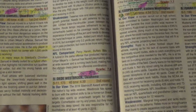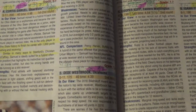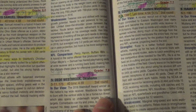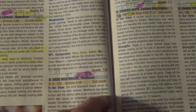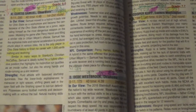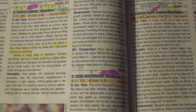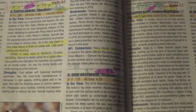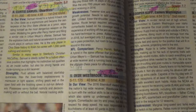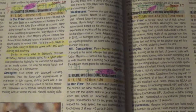Okay. He's not very maneuverable. He's kind of tight in the hips with a 3-cone of 7.09. For a guy his size, it's pretty slow. I don't know if it says that in here. But he's a slasher, so similar in many ways to Stanford's Christian McCaffrey. McCaffrey's 3-cone is a lot quicker. He's not as tight in the hips. But Samuel's faster, and he's a little bit stronger, I think.